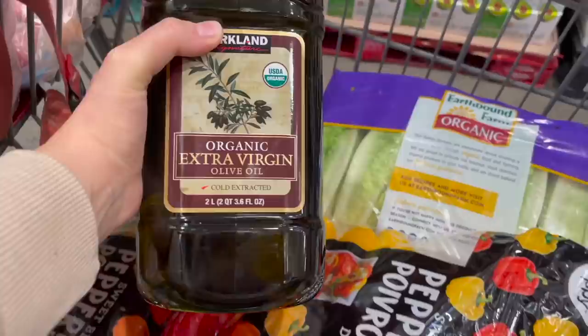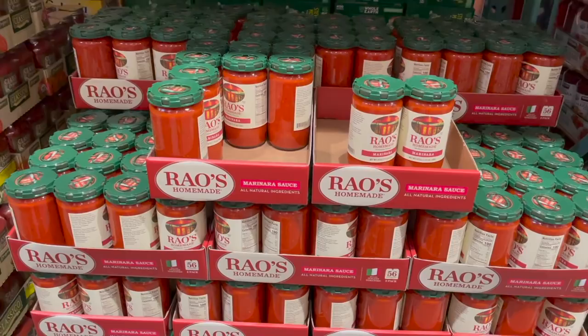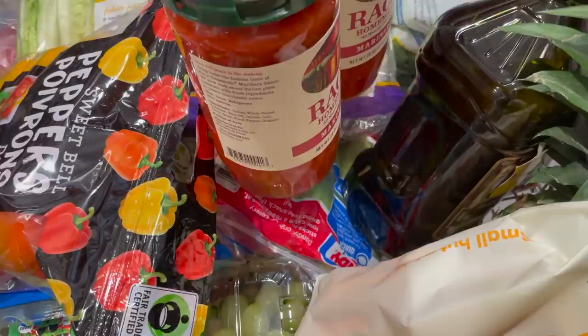You guys remember when I bought 4 things of this Rao's marinara sauce? We're already out. $10.99, you get 2 of them, 28 ounces. I think I'm gonna go for 1, maybe 2. Let me look at my meal plan. I'm so silly. Why would I even consider just getting 1? These are so easy to have in your food storage, so I'm gonna grab 2 of these guys because pasta is always a quick meal and I like to always have stuff on hand for that.